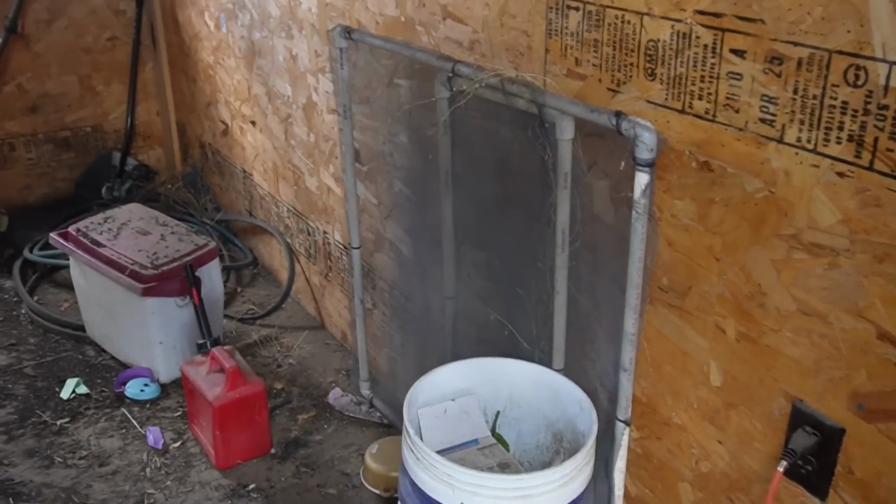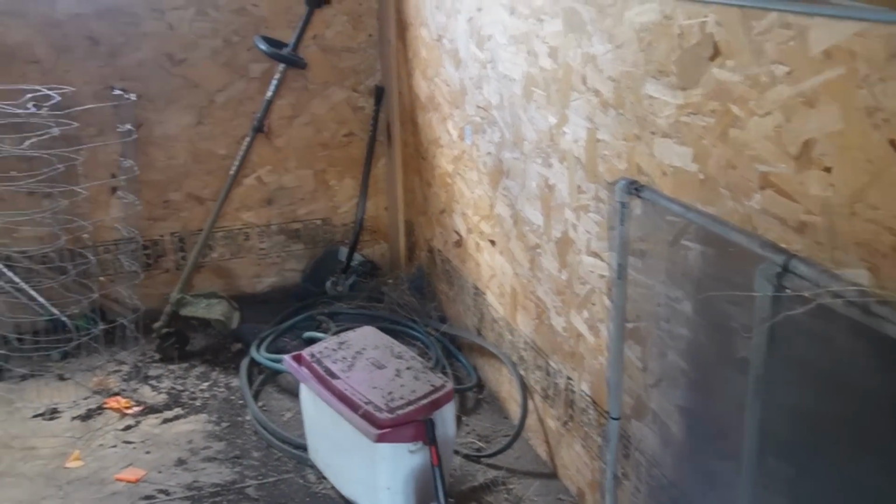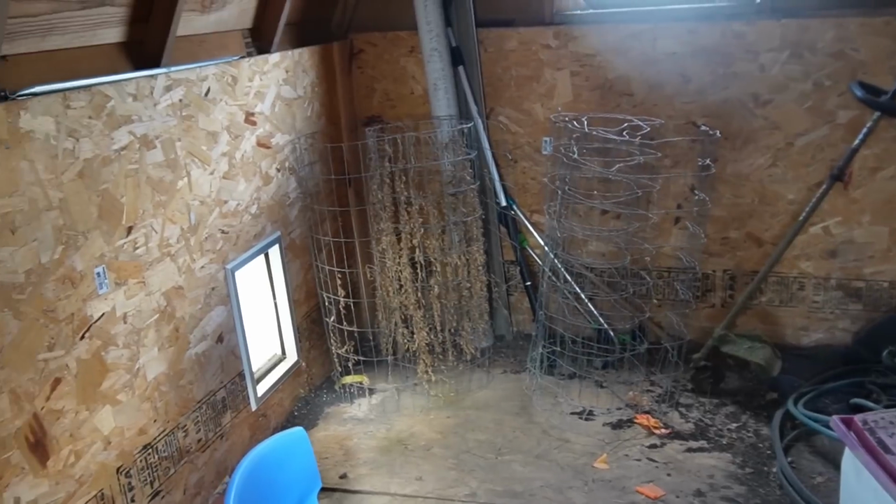So didn't quite get it all cleared out, but it's much better. And when it gets torn down, it doesn't matter if it's clean or not. I just need to get those bigger pieces out.